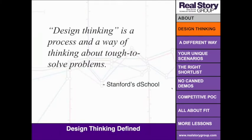And recently, when we went about writing this book, we came across a lot more thoughts and thinking around the term design thinking. And Stanford's D School has done a lot of work in this space, and I encourage you to check out what they've done. But they define design thinking as a process and way of thinking about tough to solve problems. And again, we think that how do we prevent IT projects from failing? That was the problem that we were trying to solve. So we said, what if we could apply this design thinking process and methodology to the tech selection process?